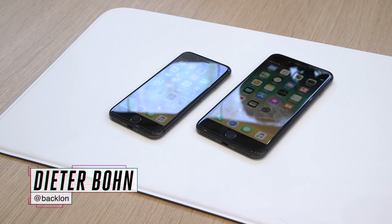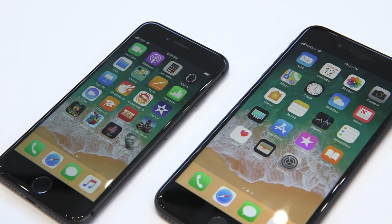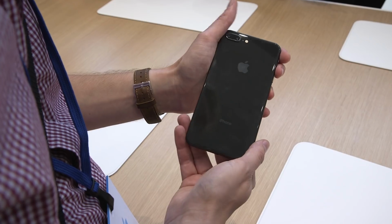Hey everybody, this is Dieter Bohn at the Steve Jobs Theater in Apple Park in Cupertino. It's their brand new theater, and we're looking at the brand new iPhone 8.